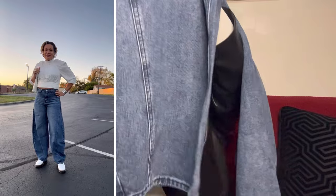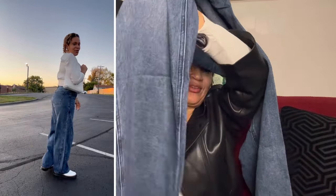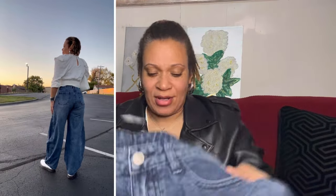See, y'all can't get into it. Y'all see it when I try it on. But if you look, you can kind of see just from looking at me holding it that it has that curved hem. See the curve? It curves down on the leg. It curves to the bottom. So it kind of puffs out on the bottom part of your leg. When I try it on, y'all will see it.